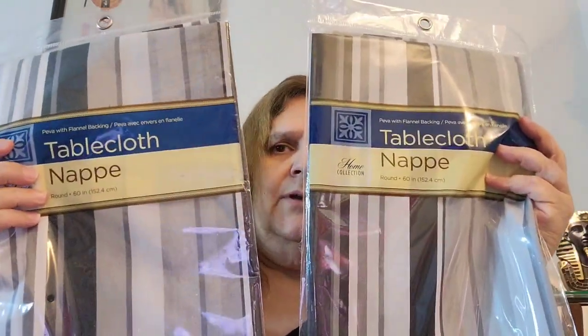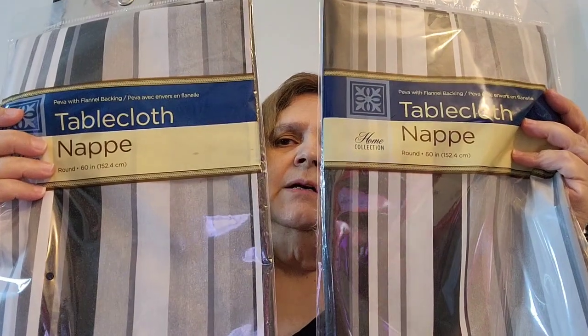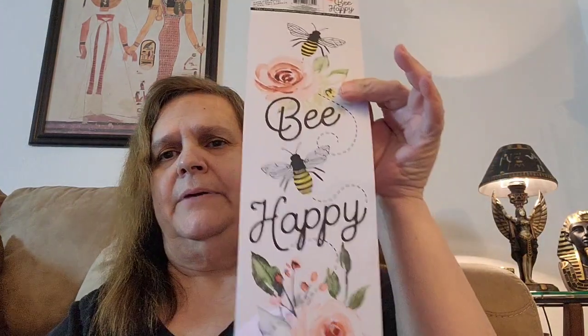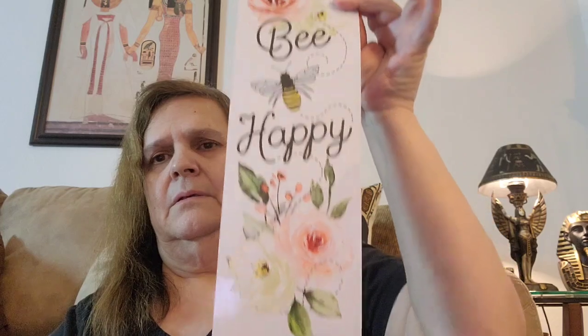Oops. Sorry, I'm stretching here. I got the stuff here. I picked up two of these tablecloths. It's the round and it's the 60 inch. And I grabbed two of the same color. Picked up this wall decor for my sister. It says, "Be happy." So, got her that.